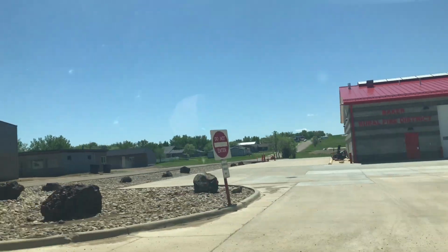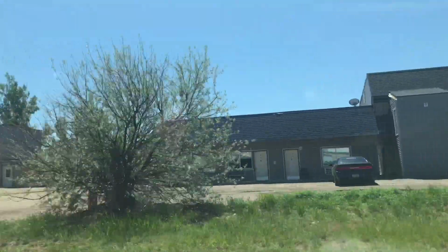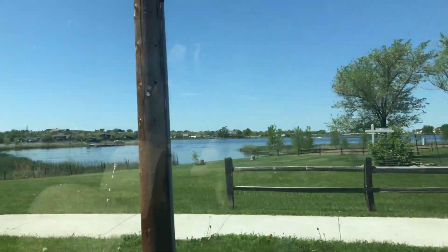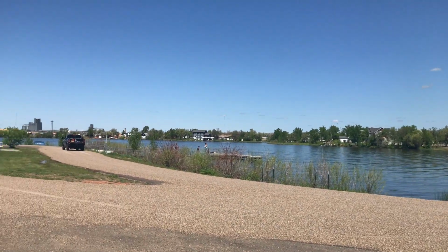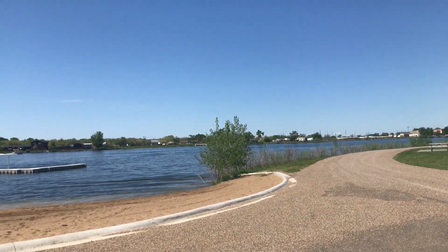Yeah, I was kind of surprised at how big Baker is. Granted, it's almost 2,000 people. Whoa. Considering where I've been driving through all day, a little bit of a surprise. We stop by at Lake Baker, which looks like a pretty nice place to be in the summer, you know? I kind of see the appeal of this little town. You know, it's got a lake. Okay, I'm not gonna lie, that's about it. It has a nice looking lake.